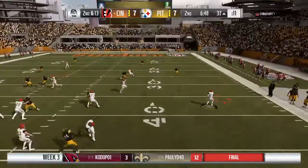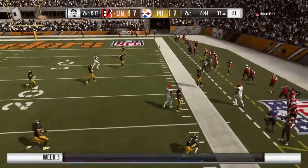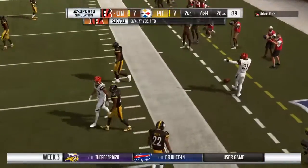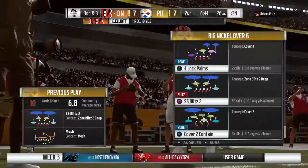They're going to look to throw. Drops it underneath to Elliott. Yeah, he is out of bounds, but not before he's inside the 30. They'll wind up getting 10 back as that sets him up for 3rd down.